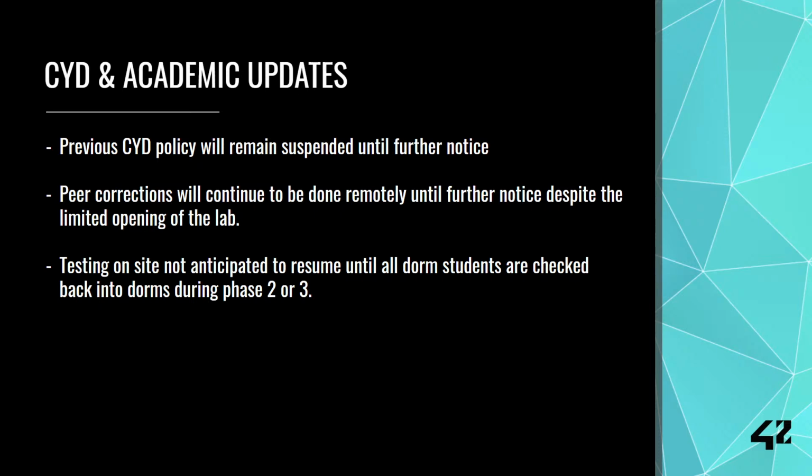CYD and academic updates. Our previous CYD policy will remain suspended until further notice. Peer corrections will continue to be done remotely until further notice, despite the limited opening of the lab. Testing on site is not anticipated to resume until all dorm students are checked back into the dorms during phase 2 or 3.